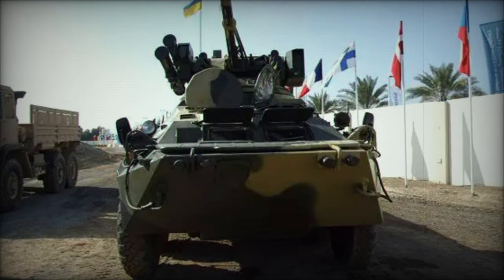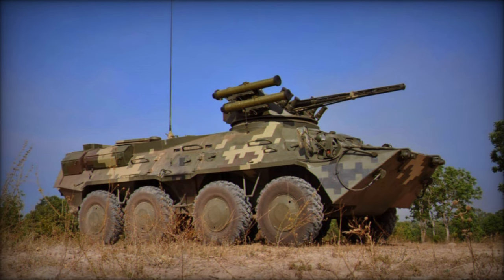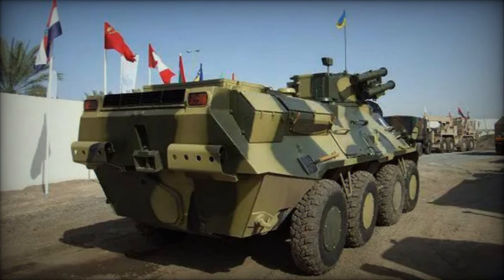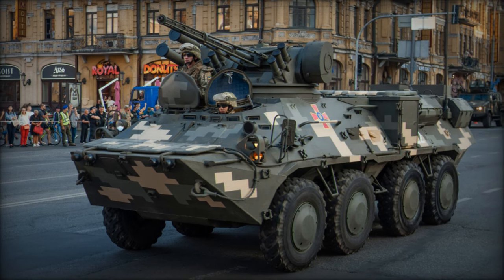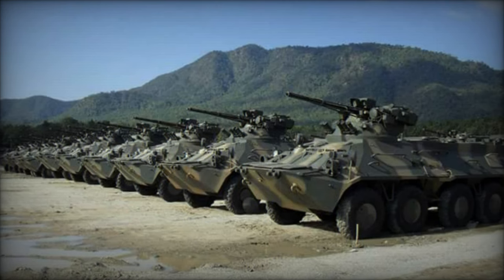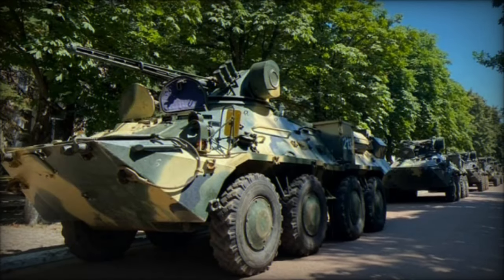Distinct from its predecessor, the BTR-3U was conceived as a newly built vehicle rather than a mere upgrade of existing APCs. Drawing upon the legacy of the Ukrainian BTR-94, this armored vehicle boasts a superior internal volume, a more powerful and fuel-efficient engine, and a myriad of other improvements. First unveiled in 2001, its debut marked a significant milestone in the realm of armored warfare.